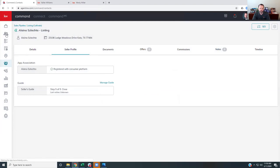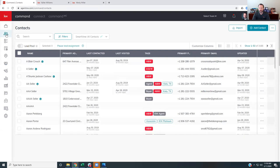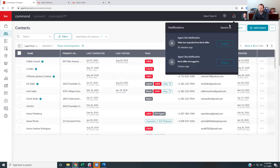Finally, if you want to look and see what the consumer is actually doing, you are only going to get alerts for certain items. Okay, the alerts happen in Kelly and they happen in Command. So you'll see I now have a red dot next to the bell in my Command account. If I click on that bell, you'll see, first of all, that I logged in at the beginning of this class. Remember when I logged in, you saw that? Then you can actually see that I requested a video tour. So let's click on that request.